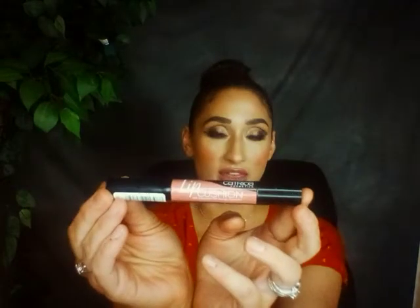Another thing I've been loving for my lips is this Catrice lip cushion right here. It looks like this and it just is a twist up. It's like a puff. You twist it up and the lip product comes out and it's just this beautiful pinky nude and it's shiny and it's just gorgeous. It's my go-to. It's not sticky like a real glossy gloss, but it's just sticky enough. It wears for hours and hours. I can't say enough good things about that. I love that lip gloss.